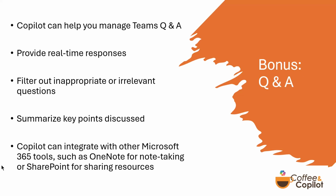There's also, Teams has a Q&A feature. So it's very similar to chat, but it allows moderation so that you can determine what comments or questions are published to the larger audience. But when you layer Copilot in, it actually can provide real-time responses based on previous questions asked or the transcripts in the meeting. Wow, that's amazing. So it's getting people answers even faster than you could provide them. It can filter out inappropriate or irrelevant questions, and afterwards it can provide a summary of the questions and answers that were asked that might be meaningful after the meeting as well. So a couple bonus areas if you're a Teams meeting super user. It might give you some ideas on things you want to pursue.